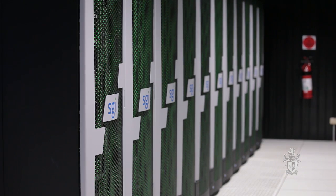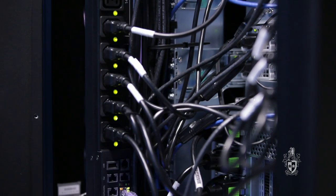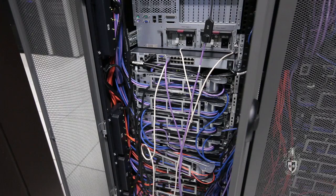It's got a particularly green element to it in that the processors we're using are actually very efficient at the number of watts or how much energy it uses.